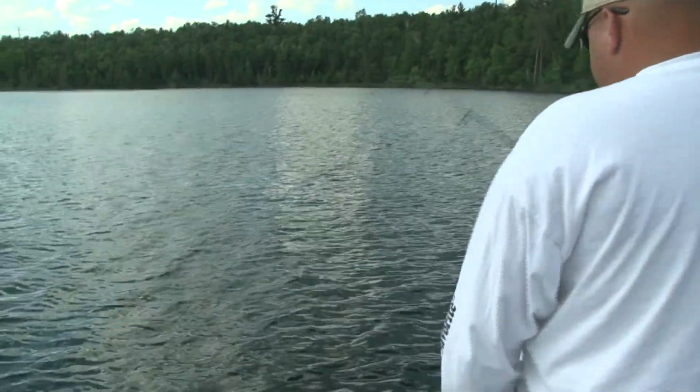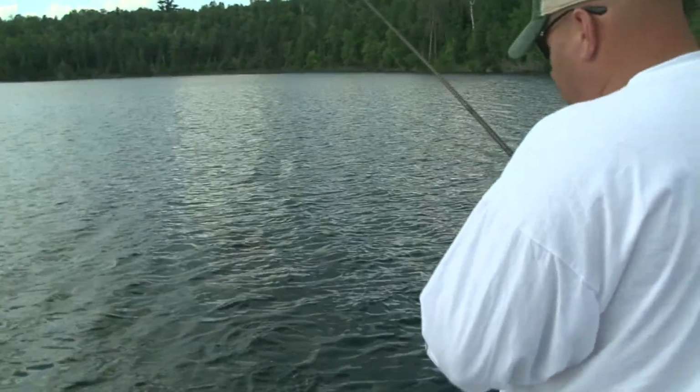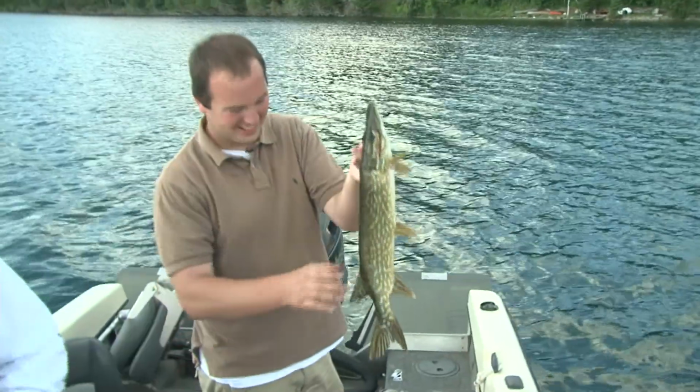And it doesn't matter if you catch a 45-incher, or maybe a 4.5-incher. Or a 4.5-pound northern. Nice. It's still a great fight in the end.